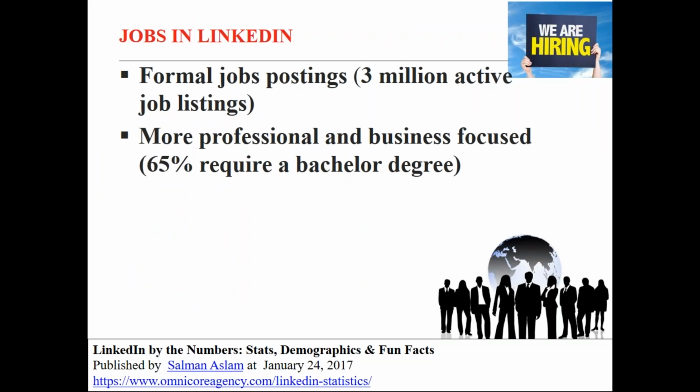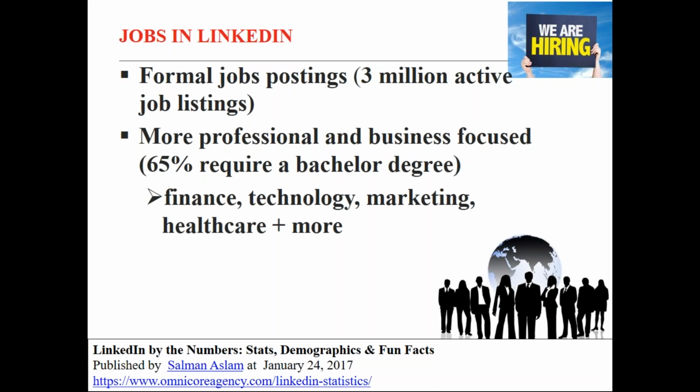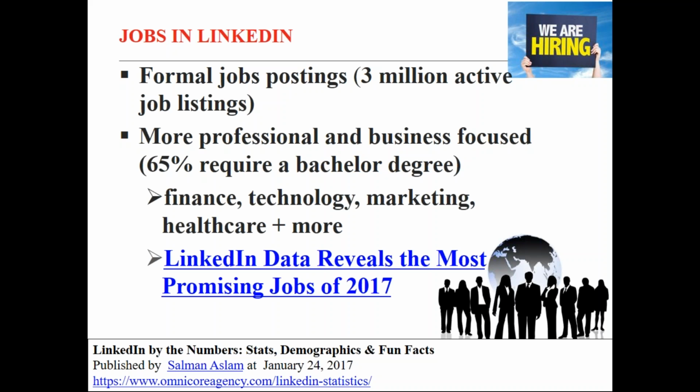And also it's a place for employers to post jobs formally. As I was searching, about 3 million active job postings at that time. Most of the jobs are for professional and business focused. 65% require a bachelor degree. And I would also point you to the LinkedIn data telling you what the most promising jobs in 2017 are, regarding salary and potential for promotion and growth, and those criteria.